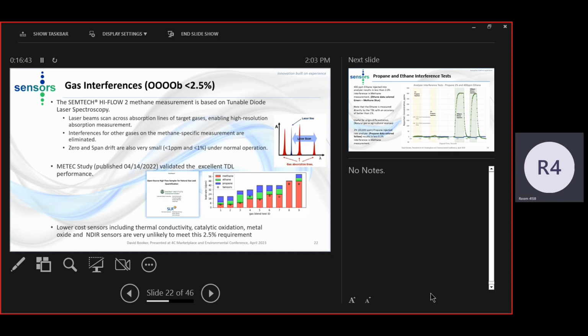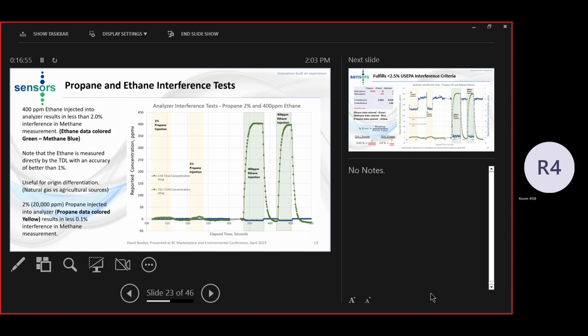But we've been asked to add CO2, and it's a good thing. It's a bit like being asked to add hydrogen as well. So what happens? We did an interference test, and of course, we just look at ethane.